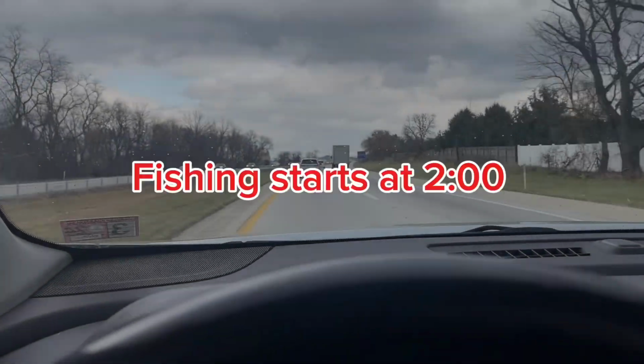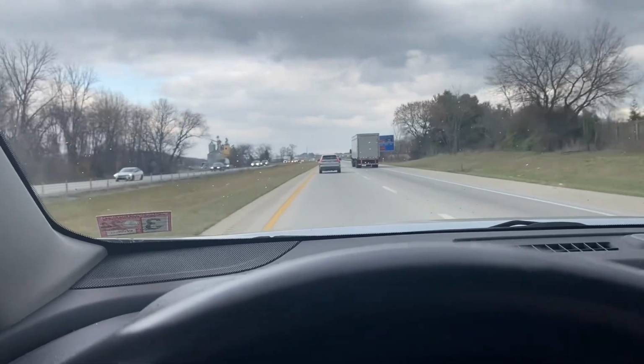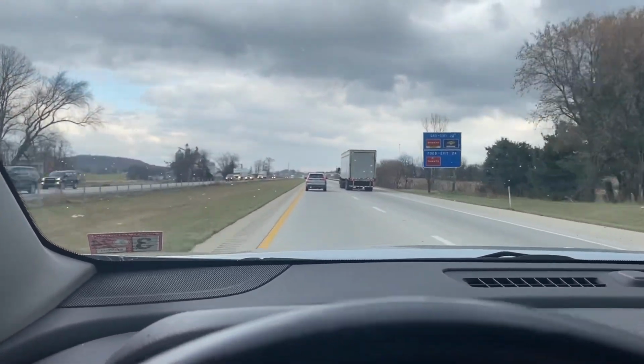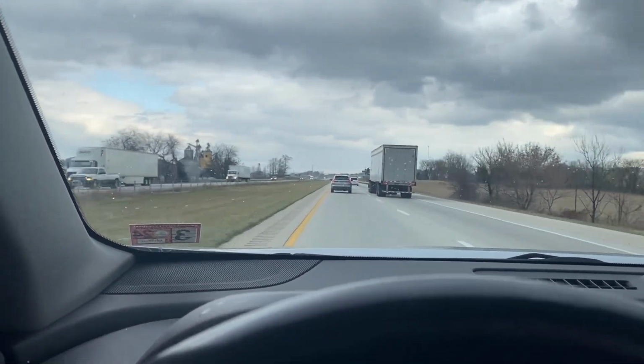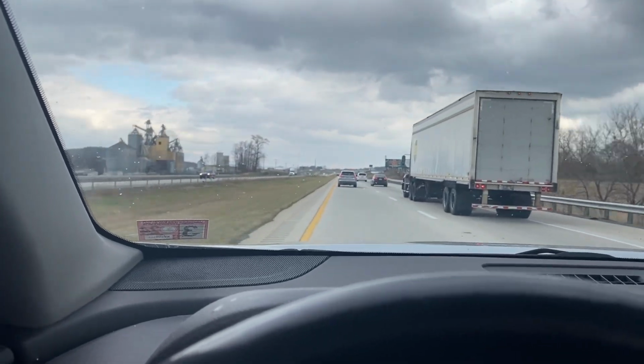What is up, everyone? I'm on the way to a new creek, a creek that I've never been to before. Actually, it's more like two creeks. It's a larger creek in a section I've never fished before. Then I'm also going to be fishing a tributary of it that I've never actually fished before at all.